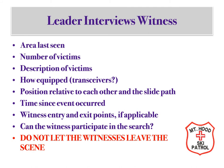One thing that's critically important is to not let the witnesses leave the scene. A common technique is to assign one resource as a scribe and witness wrangler to write down all the answers from witnesses, to get names and phone numbers of all the witnesses, and to keep the witnesses on scene for as long as possible.